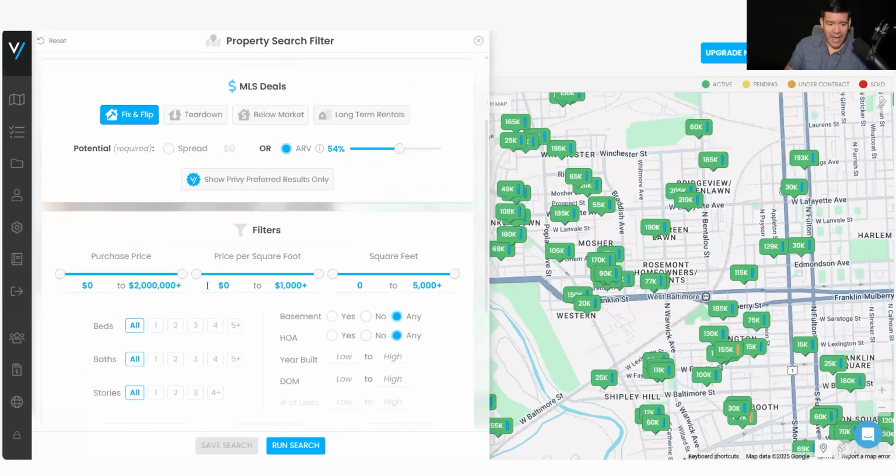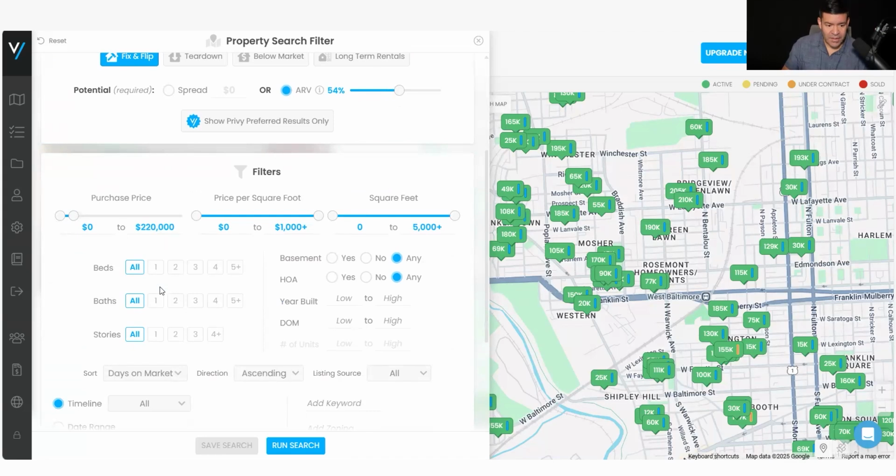Now, you can also add other buy box criteria or your buying criteria into the comparative market analysis. So let's say you were a flipper and you got qualified up to a loan amount of 220,000. Let's say you were going to keep this as a rental property and you wanted at least a 3-bedroom, 2-bath. Maybe you did not want to be in an area that has an HOA, or you want a house that has a basement so you can add more value. You can really dig deep here.